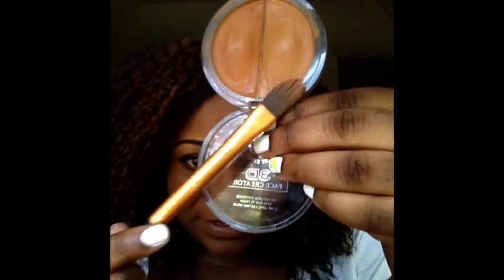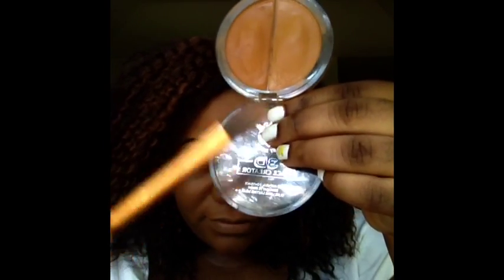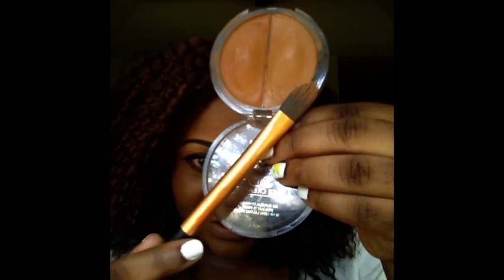So the concealer that I'm going to go with is this Ruby Kisses 3D concealer, and it comes like this. It comes with two colors. It's actually a foundation, but I use it as a concealer. So it comes with a lighter side and a darker side. During spring and winter, I use the lighter side, and during the summer, I use the darker side. So I'm just gonna use a flat brush, put that in there, and apply it right underneath my eyes.